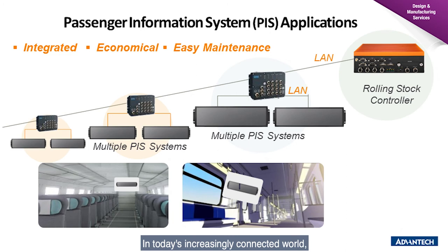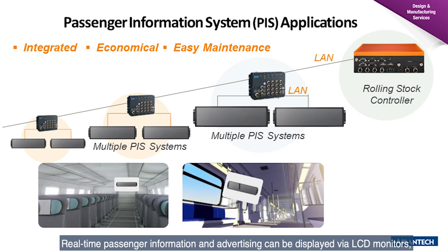In today's increasingly connected world, rail companies need to differentiate by making their service more attractive to passengers. Our team offers reliable and future-proof passenger information system solutions that can keep passengers informed as conveniently as possible. Real-time passenger information and advertising can be displayed via LCD monitors, and emergency announcements can be broadcast via audio speakers. The IP cameras can also be leveraged to enhance train security and safety.